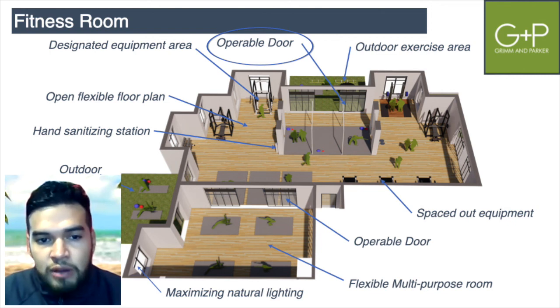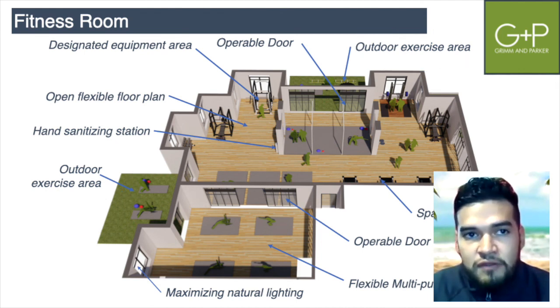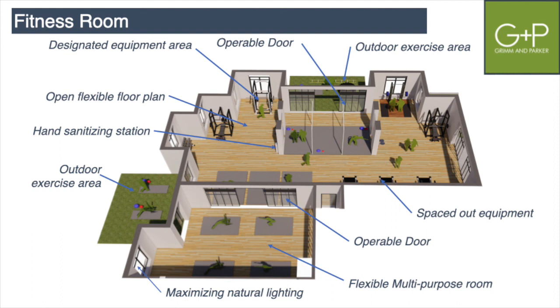Another important thing is having operable doors. That way you can introduce outdoor spaces, because obviously with COVID-19, the big issue is having these small compact fitness rooms. So allowing residents to have an indoor space, but also an outdoor space, to get fresh air and to get out of the four walls. Yeah, there's a lot of companies that are offering these garage door kind of openers. That's really good. And I see you've got outdoor exercise areas in there. A lot of good thinking in here, and a flexible multi-purpose room. This would be much more conducive to people feeling safe in their workouts.